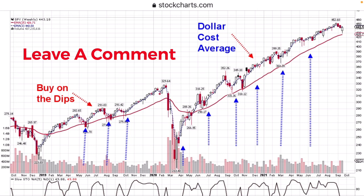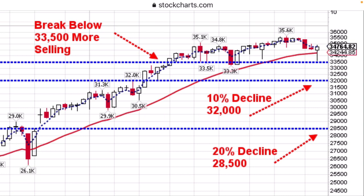Also, interest rates are not expected to be raised until a year or two from now. So that is going to be positive for the markets. So the bottom line is here, we'll be watching these levels.